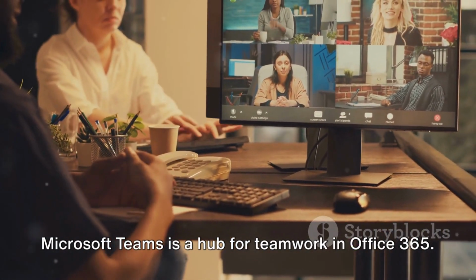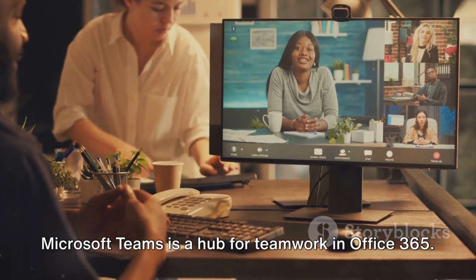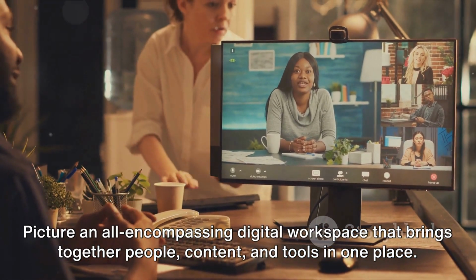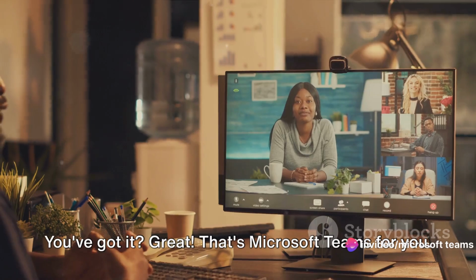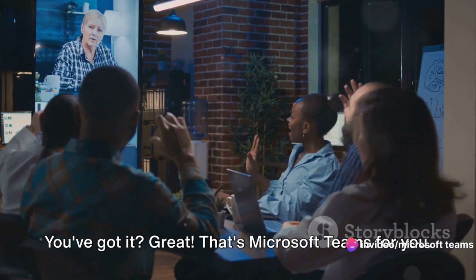Microsoft Teams is a hub for teamwork in Office 365. Picture an all-encompassing digital workspace that brings together people, content, and tools in one place. You've got it? Great. That's Microsoft Teams for you.